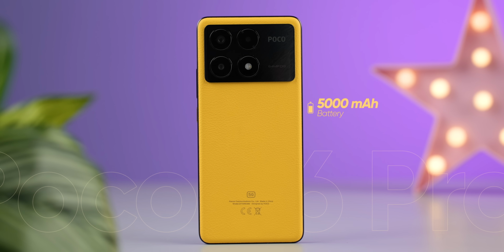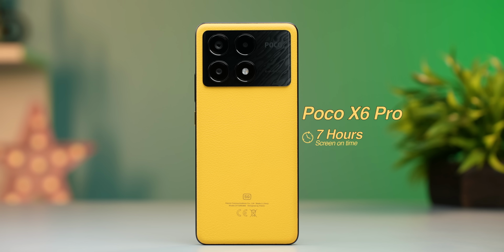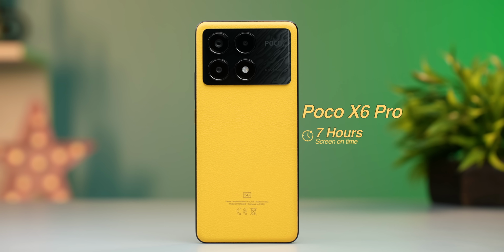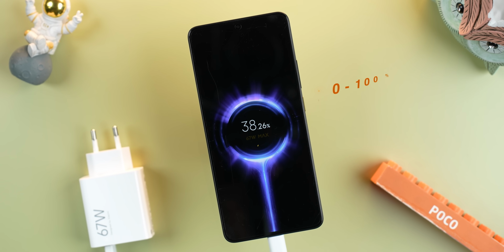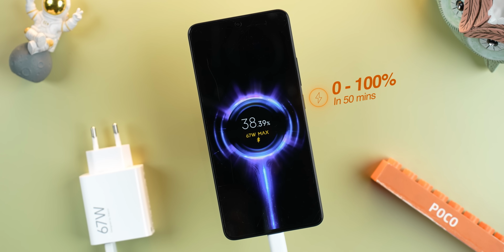Its battery life is also something I can't really complain about. Poco has managed to fit in a large 5000 mAh battery inside, which has been comfortably giving me close to like 7 hours of screen on time on average. And the 67-watt charger that you get inside this box tops it up in around like 50 minutes only, so that's all the more impressive.